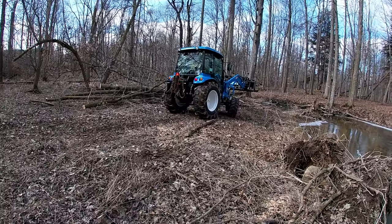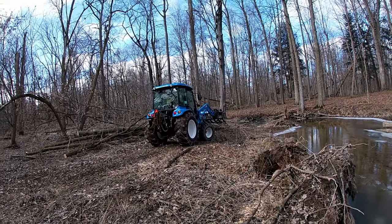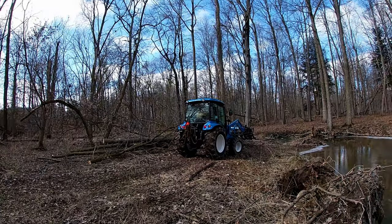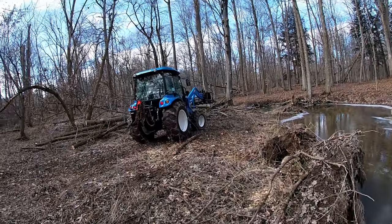We're supposed to go across the river, but I don't know if he's gonna. I'll be still grabbing some brush out of his way.